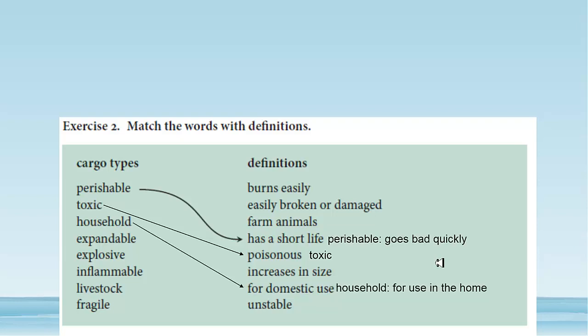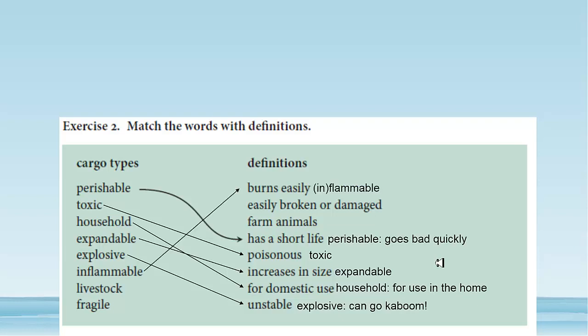Expand means to actually get larger, to increase in size, expandable, okay? So explosive, well, I think, yeah, and stable is probably the best word there. I would just say it goes boom, right? Inflammable, well, you can actually say flammable or inflammable. I hear flammable a lot more. Something that catches fire, burns easily. Catches fire easily. And then livestock, that's the word we use for farm animals. Cows or sheep or goat is referred to as livestock or farm animals. And then fragile, we went through last time, you should have had that. Easily broken or damaged, fragile.